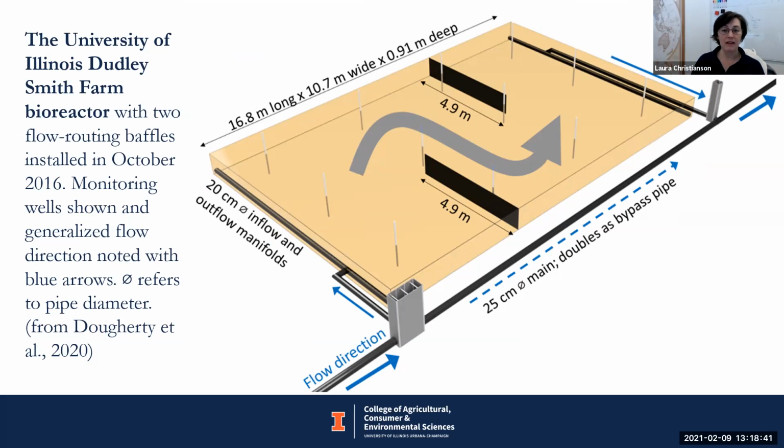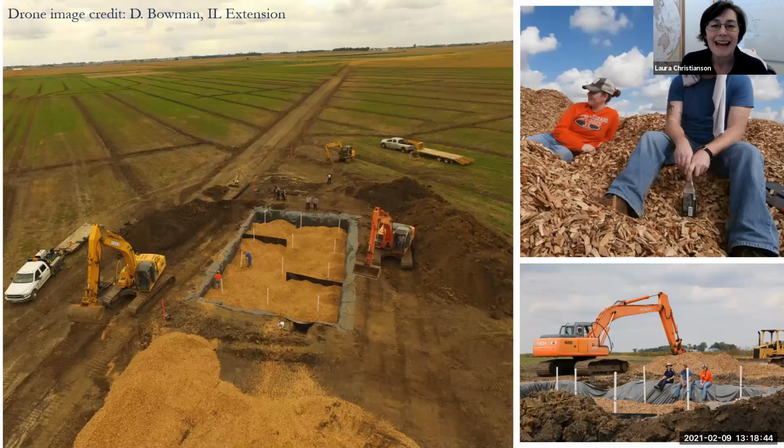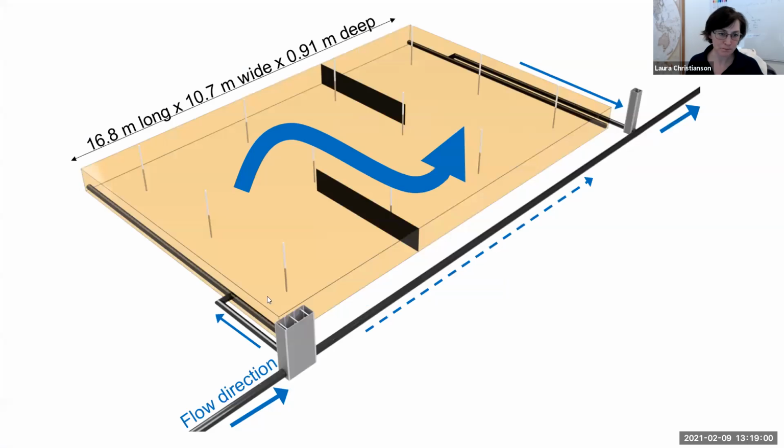Now, the interesting thing about the Dudley Smith farm bioreactor is that it is one of a kind in the entire world, to my knowledge. There's a number of bioreactors around the world, but this is the only one that has 2 flow routing baffles. You see these plastic baffles right here. The point of those baffles is to route the water more efficiently through the wood chips. Usually water would just flow straight through the wood chips, but in this case, we wanted to try something very different with the bioreactor we built at the Dudley Smith farm, so we added baffles.